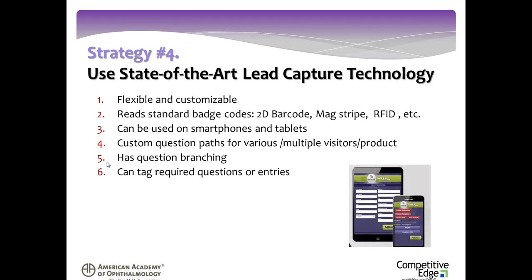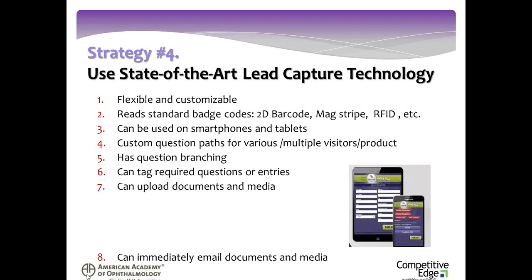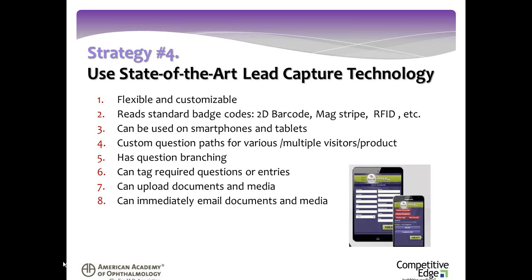Number 3 is you have the ability to tag certain questions as required, meaning you can't exit the device unless you've got this question. You'll see where that comes back into play in a moment here. Number 7, you've got the ability to upload PDFs and literature and media to it. Number 8, you have the ability within the device to instantaneously email and or even text documents and media as an attachment.